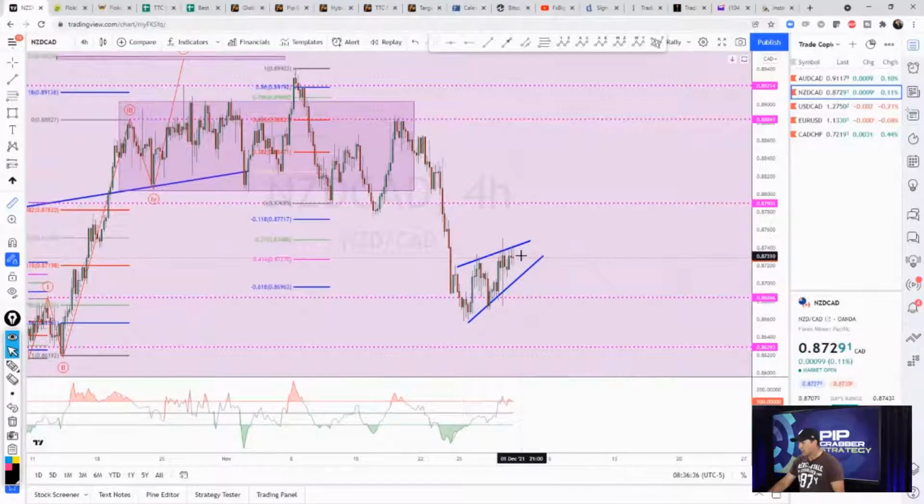So what I'm going to do is I'm going to look over here. I'm going to see we've got about a 54 pip rally before we hit resistance. And so that means if I enter now, I'll probably enter probably 2 more times. And then when we get that pullback, I'll go ahead and take my profit. So I'm going to go ahead and sell on New Zealand CAD.